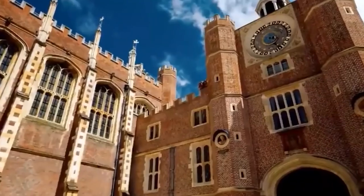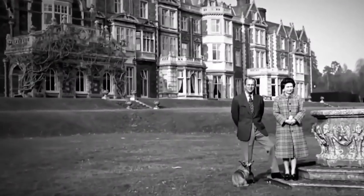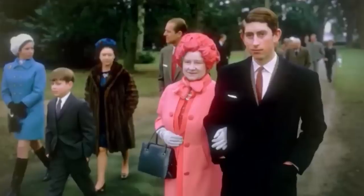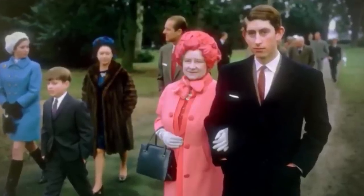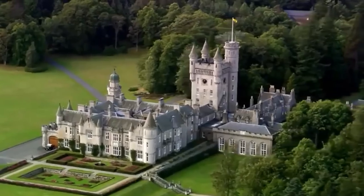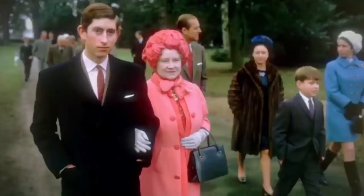Coming up on Secrets of the Royal Palaces, Prince Philip's controversial plans for Sandringham cause a royal family feud. The Queen Mother, she was horrified that a house that she loved might be threatened with demolition. And we reveal the strict protocol of the royal tartan. It is the most exclusive fabric that anyone could wear in the world.